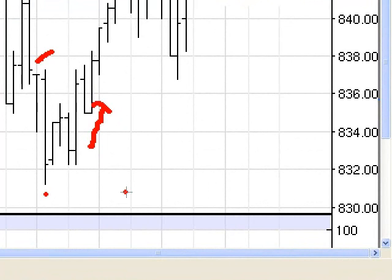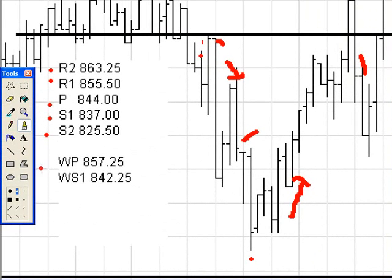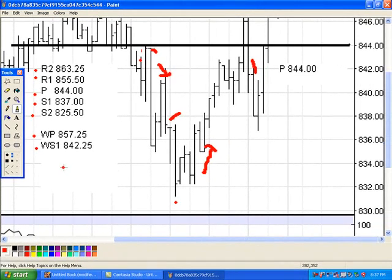I also have some weekly numbers that fall within the range of the daily numbers. The weekly pivot is 857.25, just above our daily first line of resistance. So we need to get above 857.25 for it to be considered bullish on a weekly time frame. And then the first line of weekly support is down at 842.25, just under tomorrow's pivot. Tomorrow's pivot is 844.